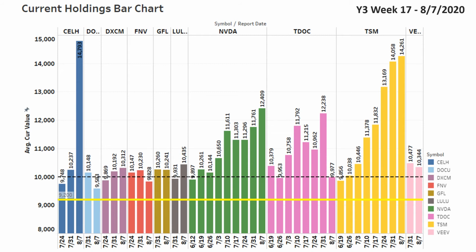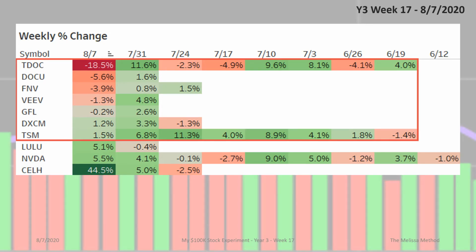NVIDIA in the green is coming along nicely. I look at the weekly percentage change of each stock and I sort with the lowest value on the top. Each box represents each week I've owned that stock. So Teladoc had a whopping 18% decline this week. That's crazy. And the ones in the box, all of those did not beat the S&P 500. Even though Dexcom and TSM were up for the week, they were not up as much as the S&P 500. The only 3 stocks that were up more than the S&P 500 this week are Lulu, NVIDIA, and Celsius, with a whopping 44.5% for the week.